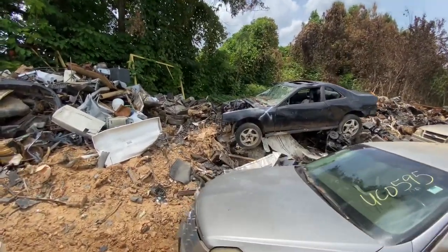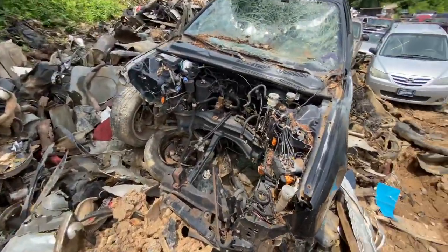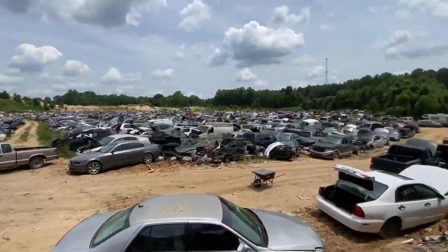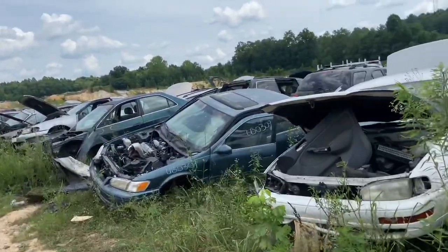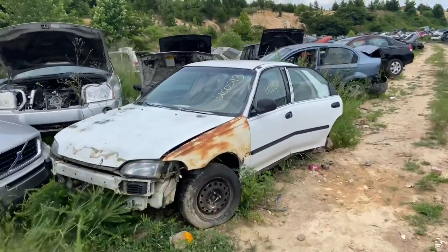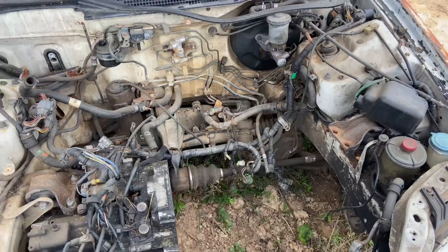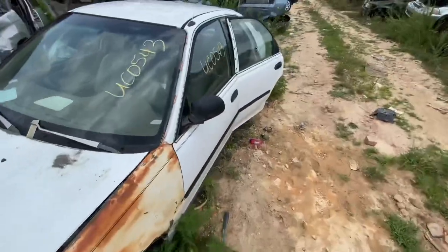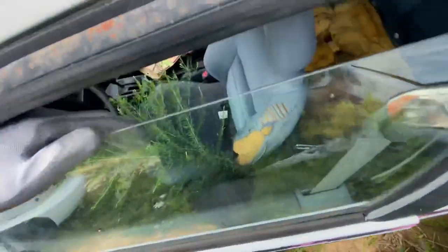What? No fucking way. Wow, look at those cars. Just an automatic transmission. Look at the little guy over there peeking at us. Dang. A hatchie with a whole plant growing in it. Jeez.